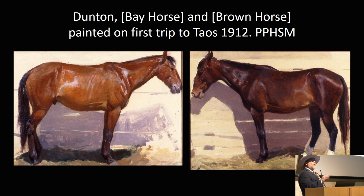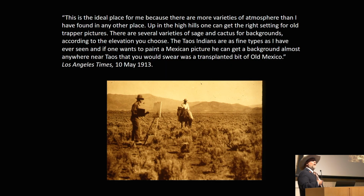Working sketches in watercolor would be taken back and turned into larger compositions in the studio, whereas when he gets to Taos in 1912, he paints different light on different surfaces and in different materials, and becomes a full-blown plein air painter. But he also recognizes that the background of Taos is perfectly suited for Old West paintings, regardless of where you are, even in Old Mexico.